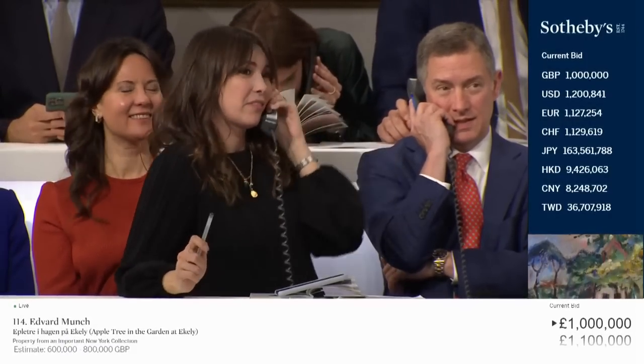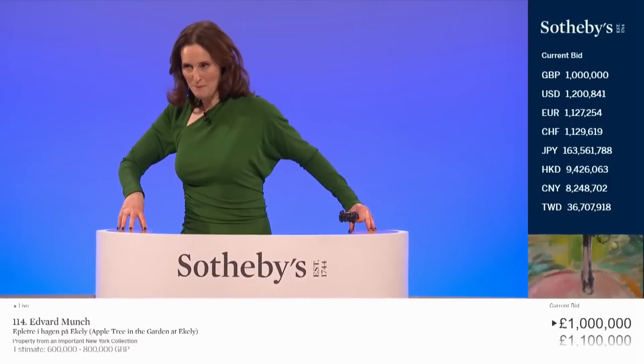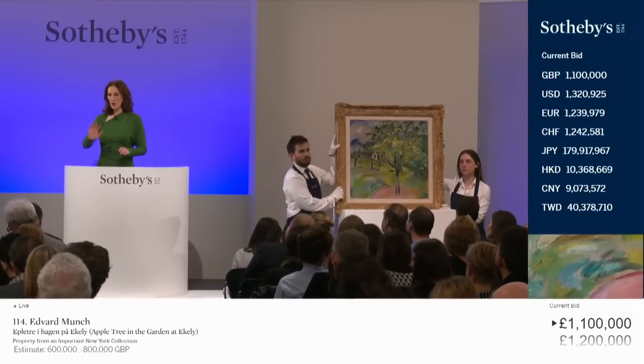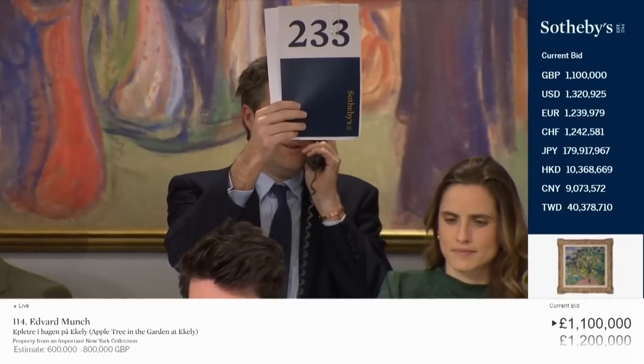£1,000,050 I can take. £1,050,000. Try 1-1. 1-1 it is, thank you. There it is. Very quick. Thank you, Fergus. Super quick. At £1,100,000. 1-1. You out? You sure? Sold. Thank you, Fergus. Congratulations.